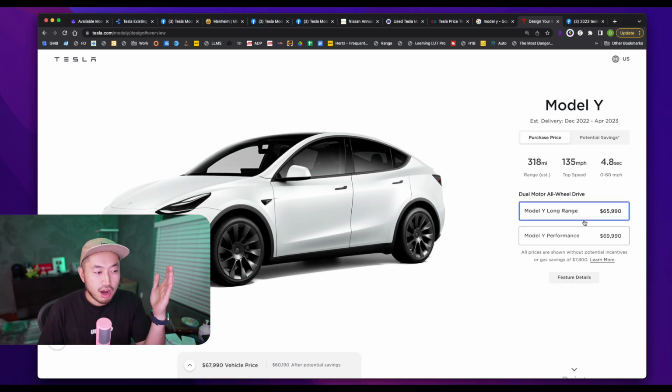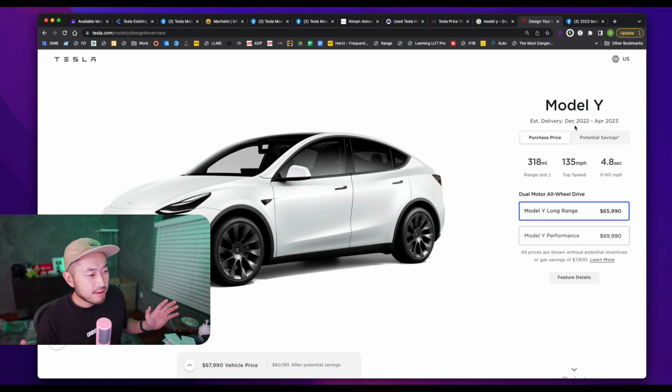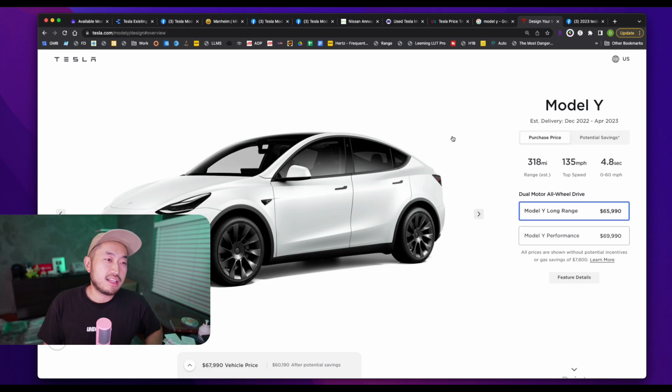But if you switch to a long range, then it pushes out to December or April of next year. So maybe you could get the tax credit. So that's one item where that's a question you need to ask yourself. Should you wait till next year or try and get a Model Y this year?